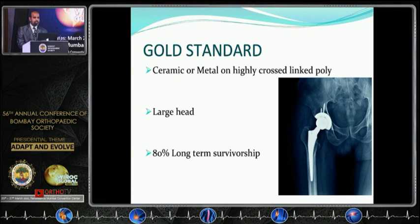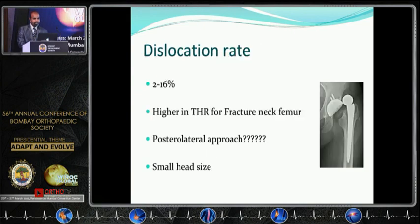Ceramic or metal on highly crosslinked poly with a large head has shown more than 80% long-term survivorship. The dislocation rate is around 2 to 16%. It is higher in the literature in a total hip replacement done for a fracture neck femur. The reasons given are the posterolateral approach and a small head size. Now we already know that the approach is not the main culprit in dislocation. It is more the malposition of the implants.